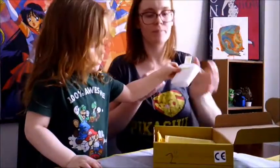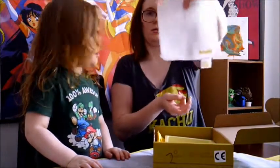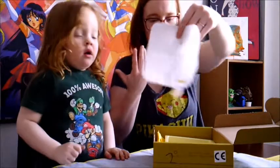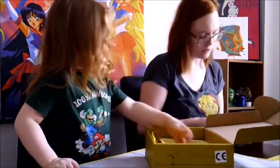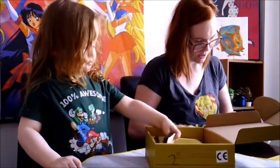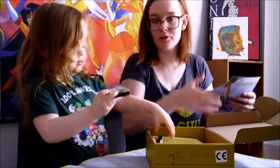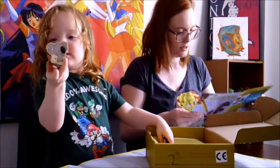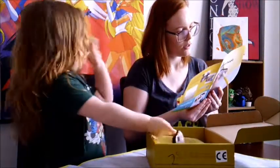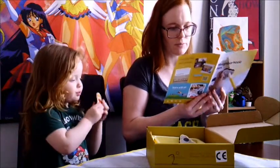What's in here? Oh, we've got a face cloth, maybe? Yeah. Let me see. Oh, bless you. Let's see. What does it say? There should be something that tells me what's in here. Do you know what that is? That's a koala. Can you show them the koala? And what is that? From this crate. Okay, yeah.